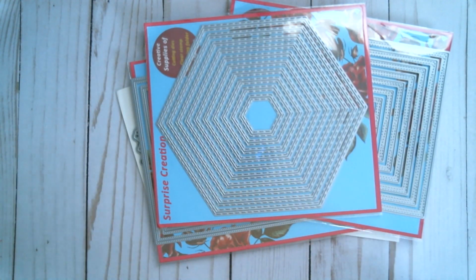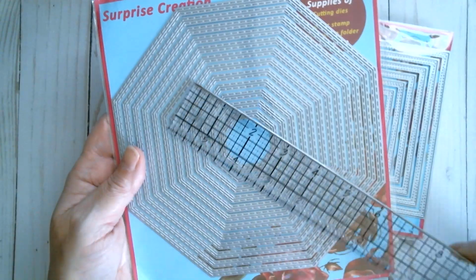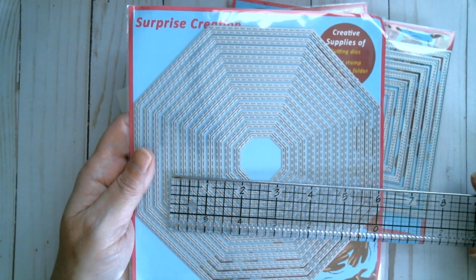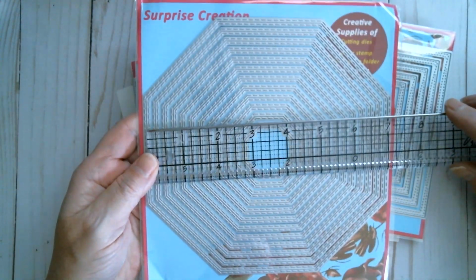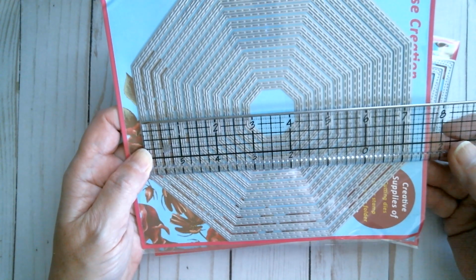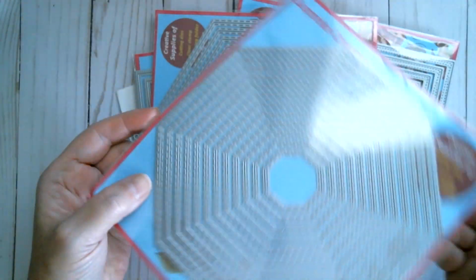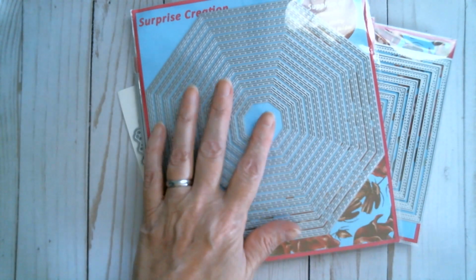And then we have octagons. And these are double stitch as well. These are slightly smaller than their largest sets. I think their largest sets are like 10 or 11 inches or something. You do need a large machine to be able to use them. That's 7 inches. And once again, these cut the inner and outer aperture. That cut line is 7 inches, so it's a perfect shape. So in and out you get with these dies.